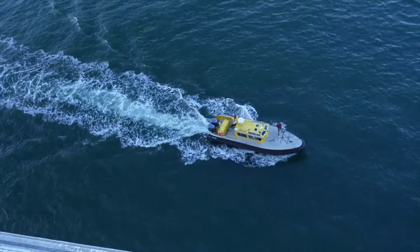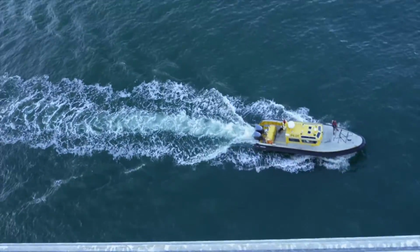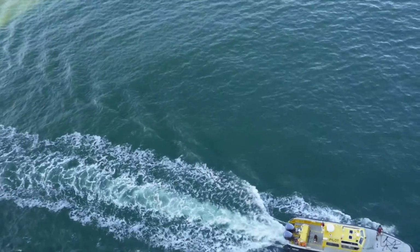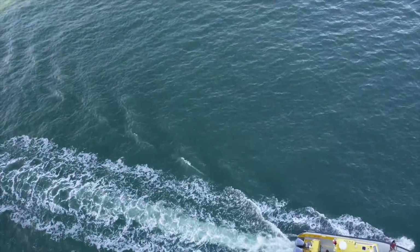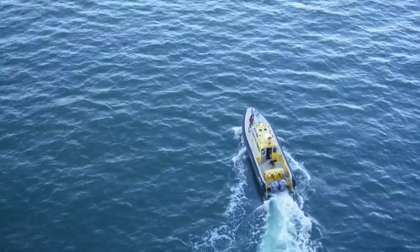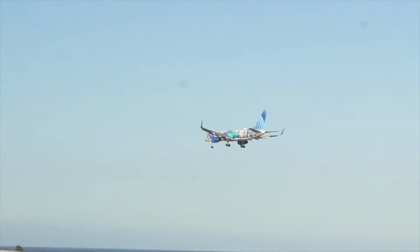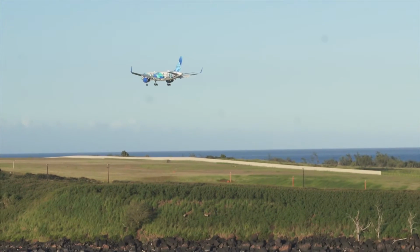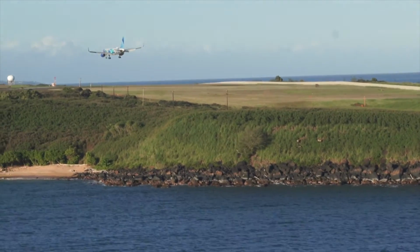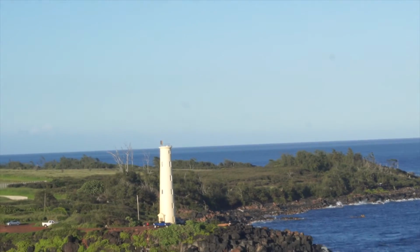Pilot boat has a dog on it. I forgot we're right by the airport. This is Lihue International Airport. This lighthouse is a landmark.